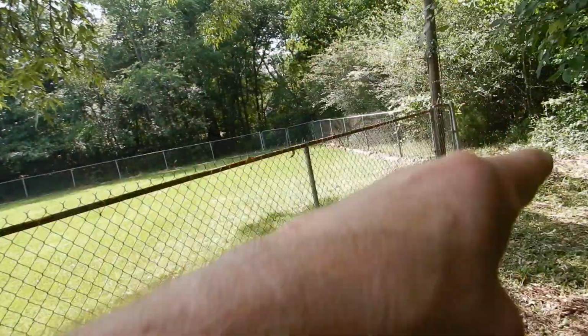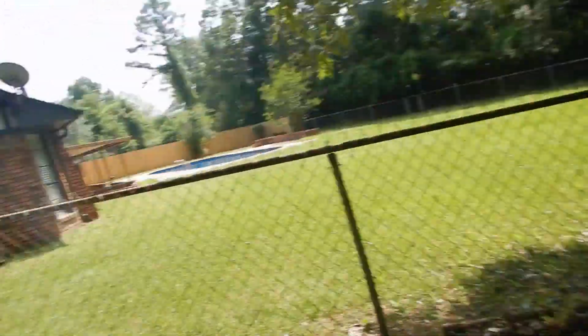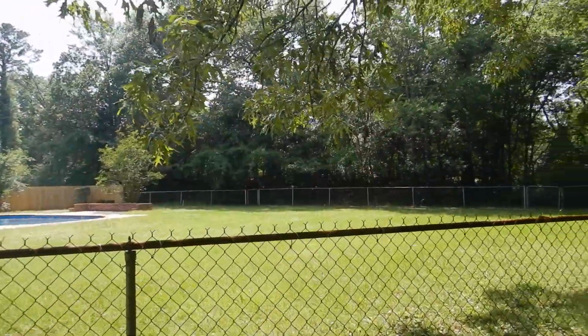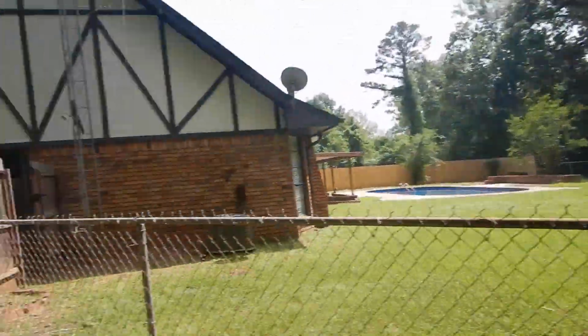And my client walked the perimeter. I know I'm inspecting the house. I get that. But I'm inspecting the house. I'm not going out to the back 40, but my client did. And he couldn't find a gas meter either.